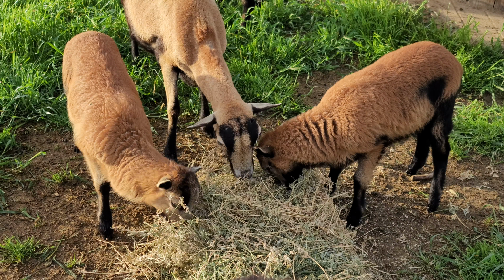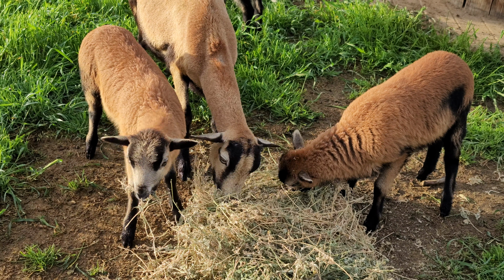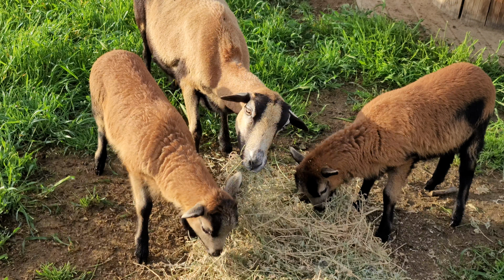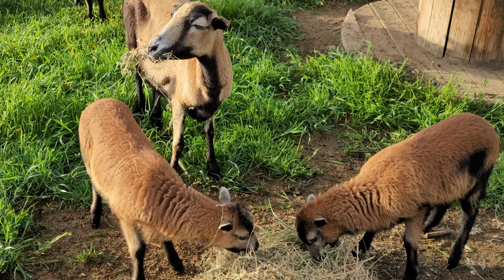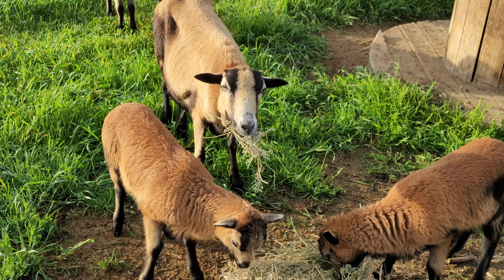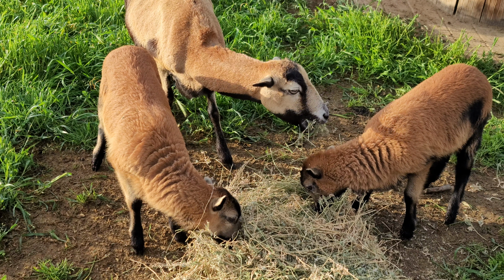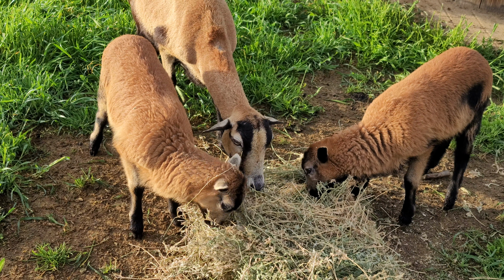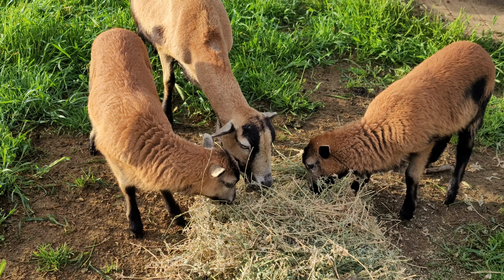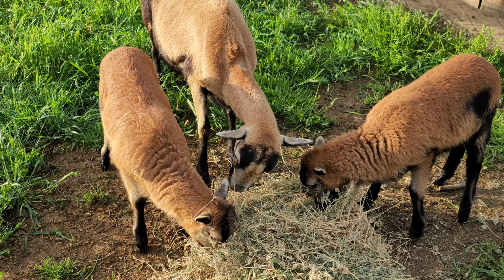So here we have the American Blackbelly sheep. There's not very much info on YouTube about them, and I don't think that's necessarily because a lot of people don't have them, because I do see a lot of them around here in this area. One of the areas that seems they are very popular is in Texas as well. I'm in California, Central Valley.